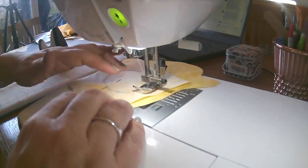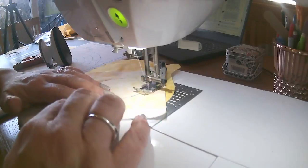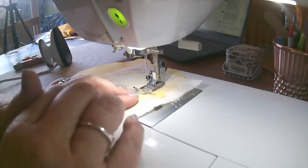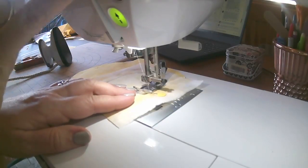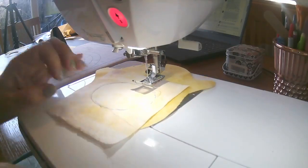So I'm just going all the way around the drawn line. There we go. Around again, nearly there. Back to the beginning. There we go. And then just lock off my stitch. Fabulous. Okay, so all the way round.